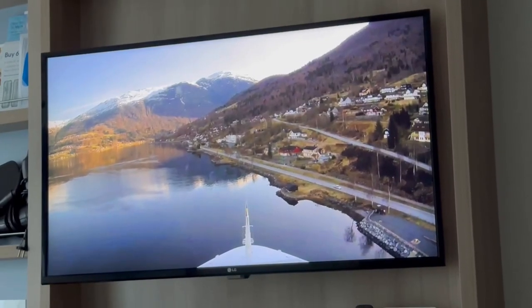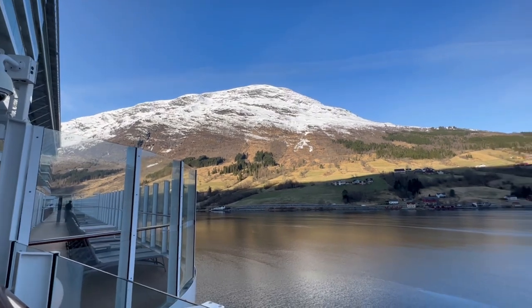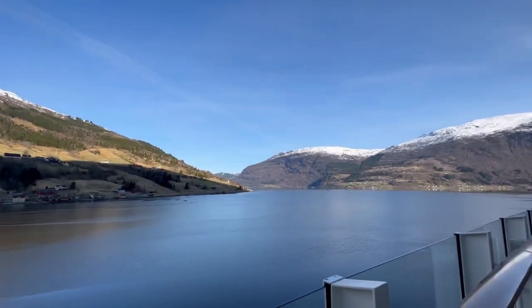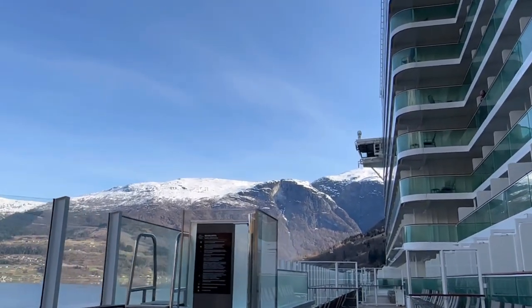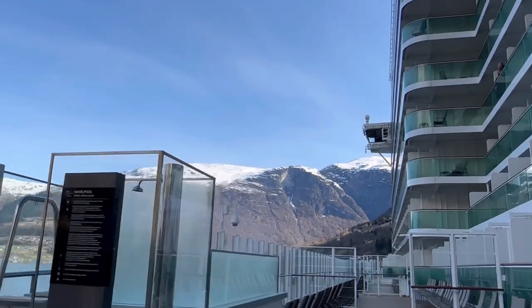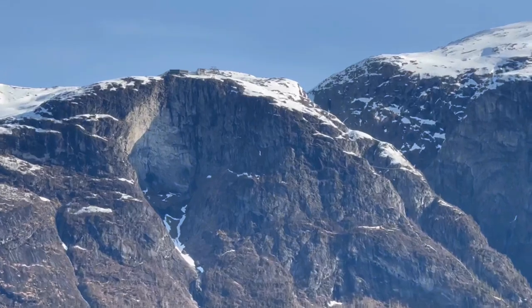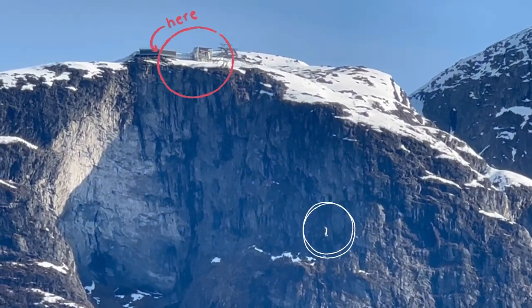Just a note that you're still able to see the views from the TV in an inside cabin. We've just had a lovely breakfast in the Quays and we've just come out onto the promenade deck on the other side of the ship to check out these views. So that's the Skylift right at the top up there. I'll just put a little circle around it, and you can just see the cable car going back down.